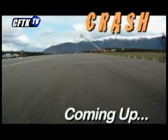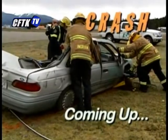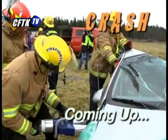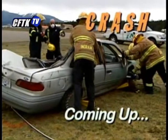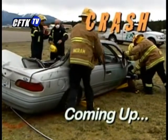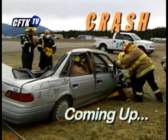So they're breaking the hinges off the front of the door right now. It does get quite violent sometimes, but the whole idea is to make sure that car is stable and it doesn't move as little as possible.